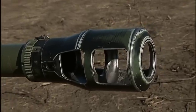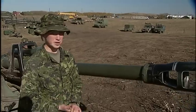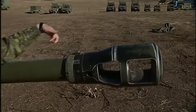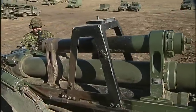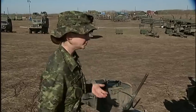This is a 105 howitzer. It's towed. I'm going to explain the different parts and what they're used for. This is the barrel. Inside the barrel, you can see the rifling on the inside, which isn't as evident with most arms, but you can really see it. It helps with accuracy and also the range. This is part of the recoil system, which, when we're firing such high caliber rounds, takes a lot of the stress off the gun and a lot of the components.